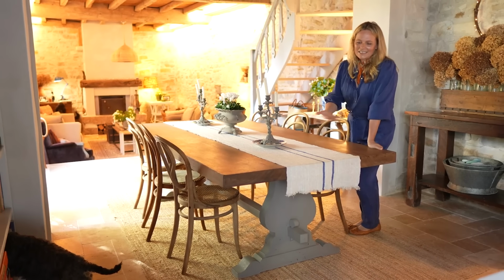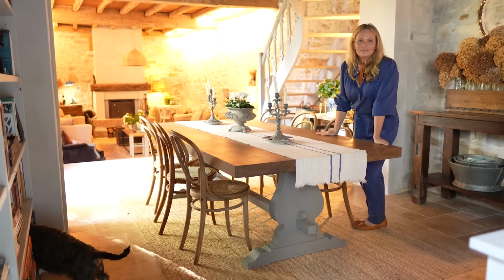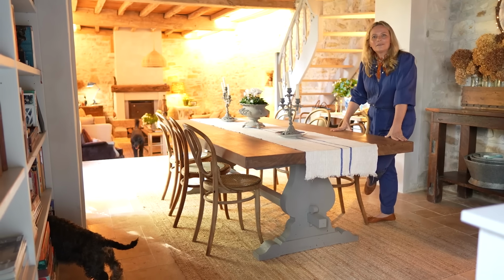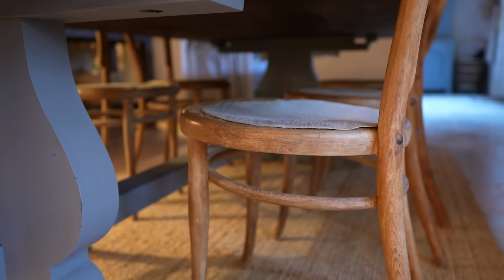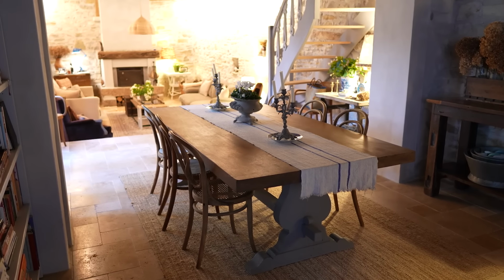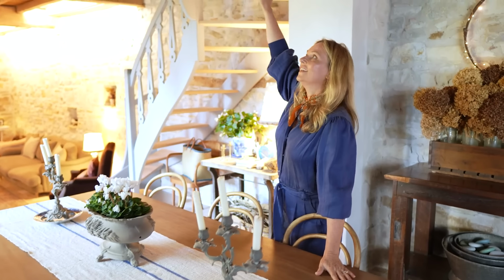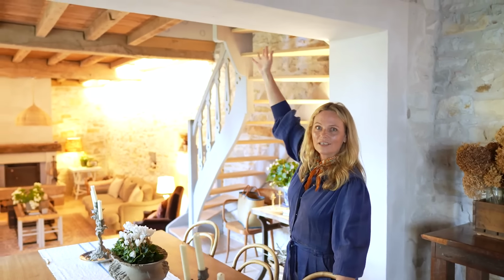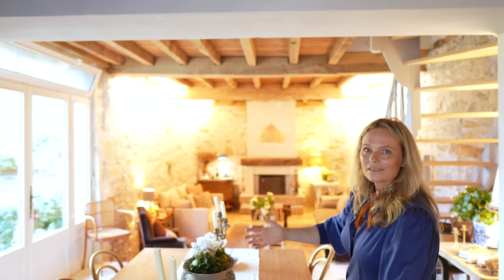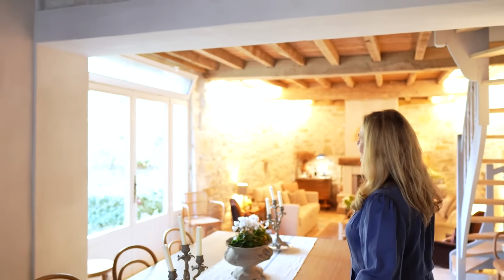It has extenders that go on either end if we have really big gatherings, which we often do. We often celebrate big family events in here. So it's a much loved piece of furniture. This entrance here is new. We knocked the stone wall that was separating the 2 barns out to create this entrance.